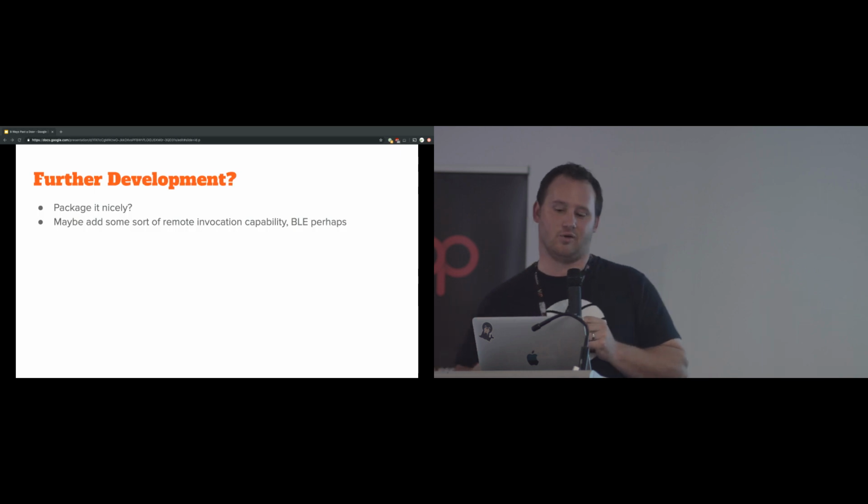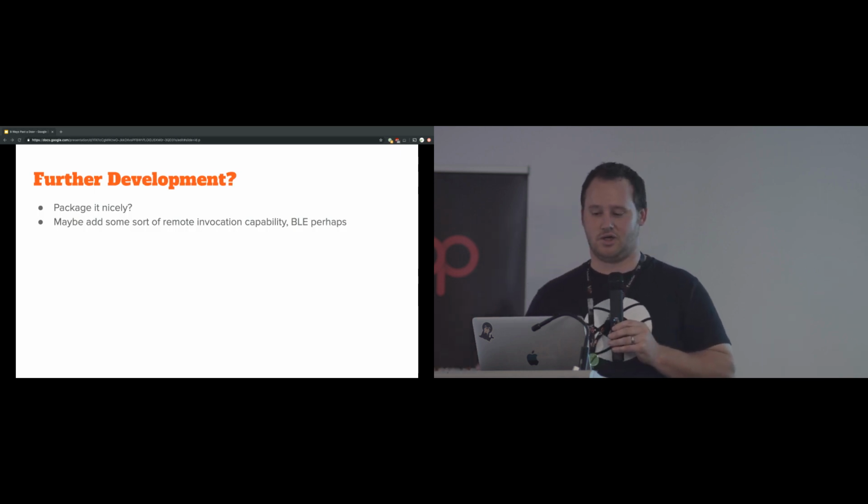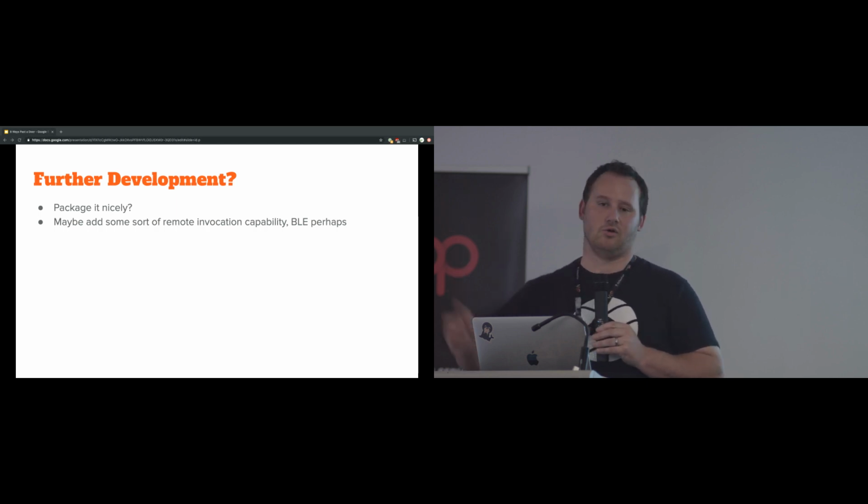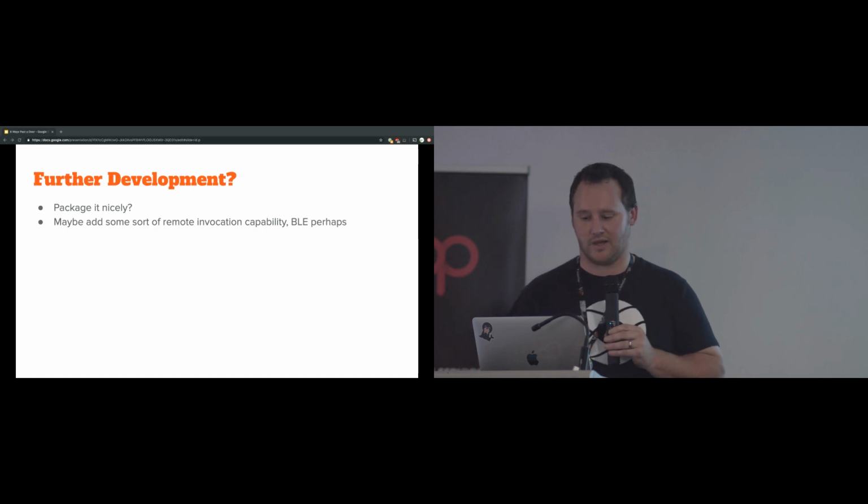I'm going to improve this tool into a bit more of a field-ready thing in the future. I'll package it up nicely and have some kind of switching between modes of operation, because at the moment, if you mash the wrong button, you get a short circuit and bad things might happen.